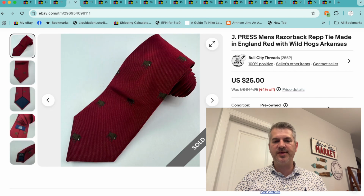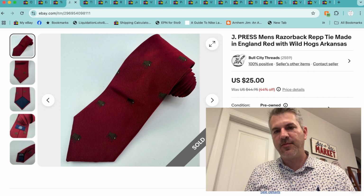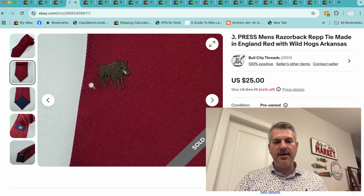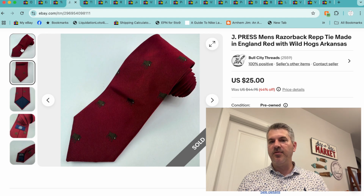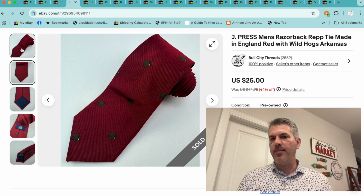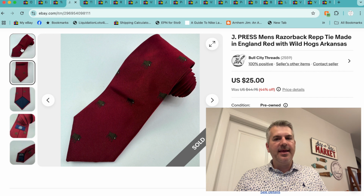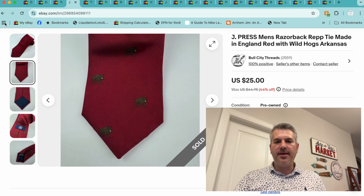Here we have another J-Press. This was in the same video as the other one, so it did take 4 months to sell. I thought this tie was super cool, being the dark red with the Razorbacks embroidered on there. I figured it would probably go to like a lawyer in Arkansas somewhere. But it had been sitting for 4 months, and somebody shot me an offer for 25 bucks, and I was like, yeah, I'll take it. I wasn't able to reply with offer, so I just went ahead and changed the price for them, and they bought it right away.